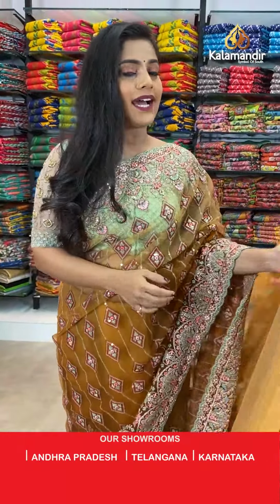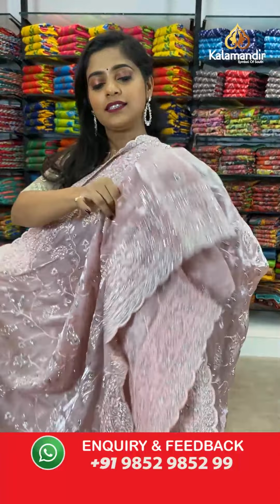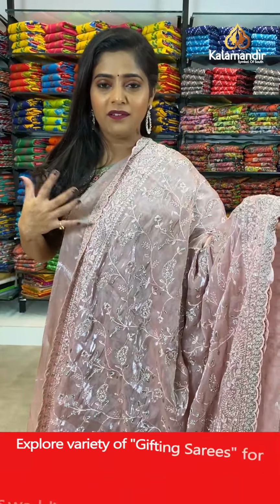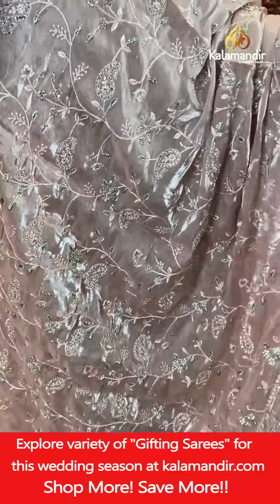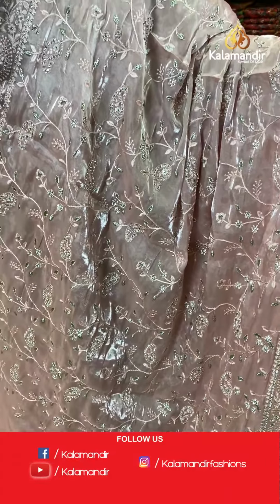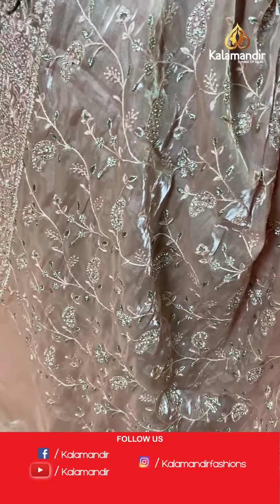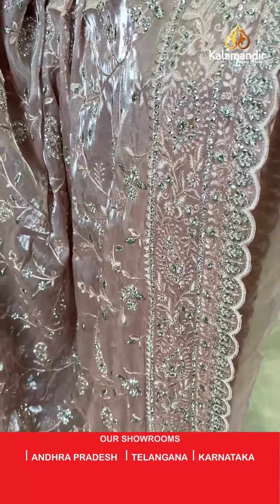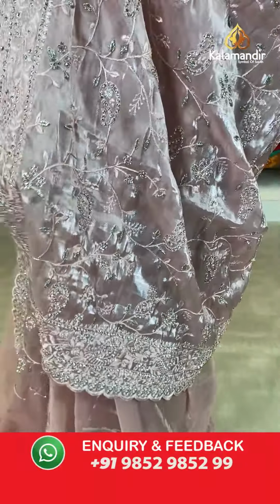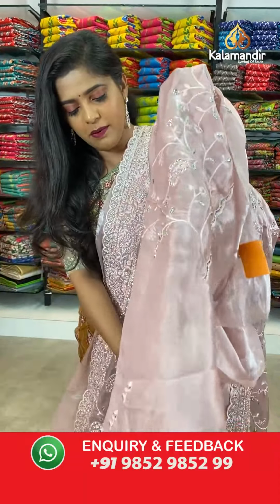Well, I'm moving towards the next saree, which is not going to be netted. I'm going to show you some silky satin sarees, and it is going to be in the color pink. I've shown you a lot of pink sarees today, and pink with designer look on it looks very nice. Now, here we have floral jal pattern and paisley design done in thread weaving and stone work. Then comes the border of the saree with stone work and thread weaving, running pallu, and then this gorgeous blouse piece to pair up with this saree.